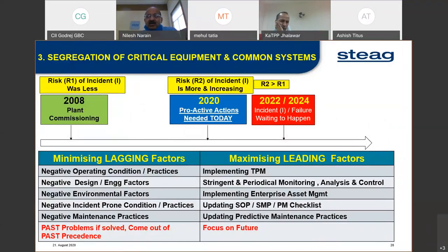Presently we are in 2020. When my plant was commissioned in 2008, my risk, that is R1, which is going to happen in 2022 or 2024, was there, but my risk was less. Now in 2020, my risk has become more compared to the risk which was envisaged in 2008. I have to acknowledge that R2 is more than R1, and this risk is more dynamic in nature. If I don't acknowledge this risk, then more accidents or more equipment damage are going to happen.